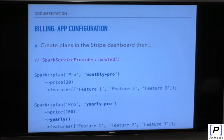If you want to create plans, obviously you would have maybe a pro level and a basic level. You may want to offer discounted pricing for yearly subscriptions versus monthly subscriptions. So you would create your plans in Stripe, for instance, and you would tell your application here which plan to access, whether it's the monthly pro or the yearly pro. You can see the first parameter in both of those plans matches: pro. So what Spark is able to do is read both of those, see that the difference is that function call to yearly, and it'll actually build an interface to toggle between the monthly offering and the yearly offering for you. You don't have to do anything else. You can just set it up like that. It's really, really convenient.